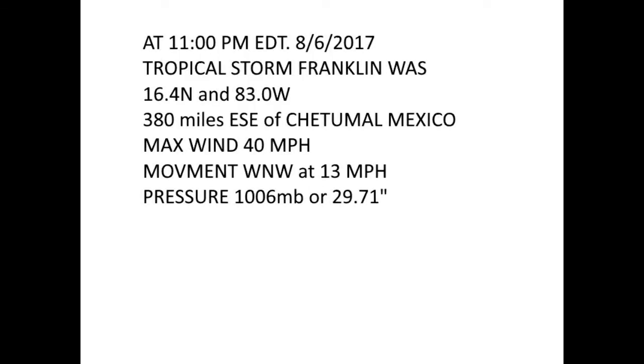There it is at 11 p.m. It's 380 miles east-southeast of Chetumal, Mexico. The max winds are 40 miles an hour. The movement is west-northwest at around 13 miles an hour. Its central pressure is 29.71 inches of mercury, and that'll probably be dropping as it builds and becomes a little bit stronger.